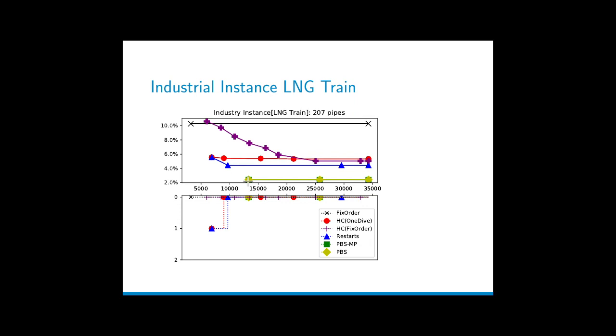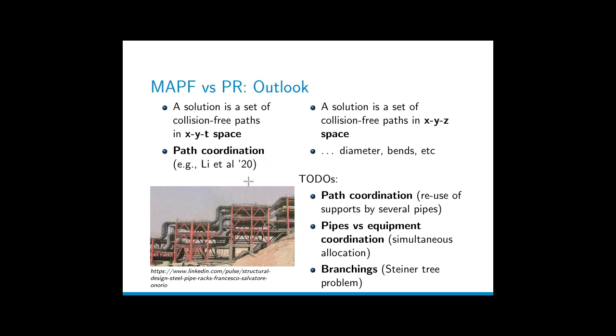And as an outlook, what remains to be done: we can look at path coordination algorithms which already exist for MAPF. In this case it is important to reuse supports by several pipes. We should also look at allocation of equipment and pipes simultaneously, and actually pipe routing is a Steiner tree problem when several pipes are connected by junctions. And this is an important problem, involving billions of dollars. So we hope this would be a new research direction for the MAPF community.